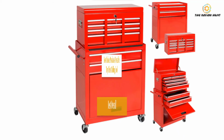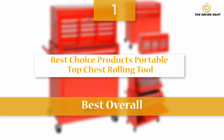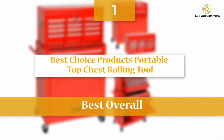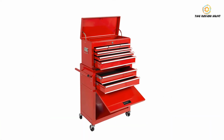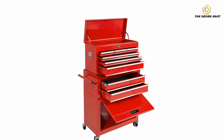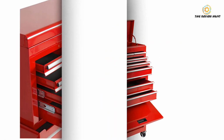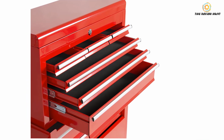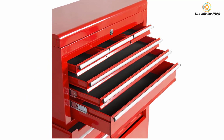Price-worthy. Number 1: Best Choice Products Portable Top Chest Rolling Tool, best overall. The Best Choice Products Portable Top Chest Rolling Tool provides large storage and organization options so you can set up your workspace how you like. This brand offers the best quality tool organizer in the form of a rolling cabinet. It is a robust and sturdy product that offers many drawers, giving additional room to store your belongings.